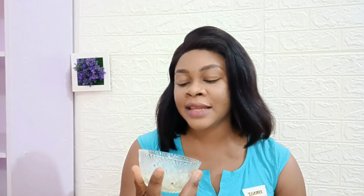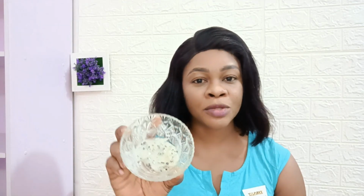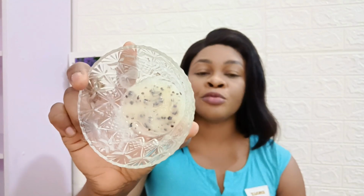So it's time to tell you the measurements, how to mix for effective results. What I added here: I first added 1 tablespoon of Vaseline, then I added half a tablespoon of coffee. As you can see, the coffee is not much, but if you want it to blend very well, you have to mix it so that everything will turn brown. Okay, you have the powdered coffee, like I said earlier, it will help you greatly.